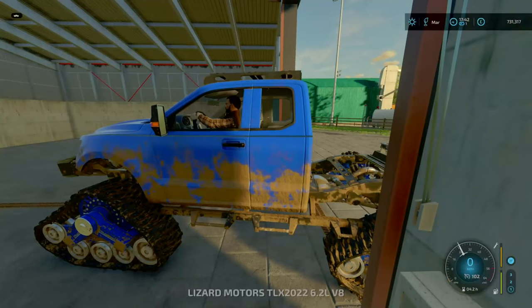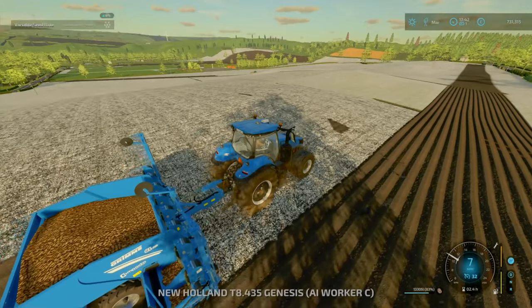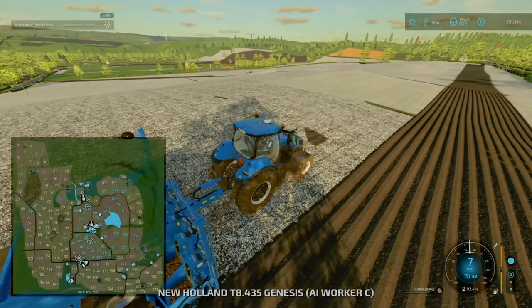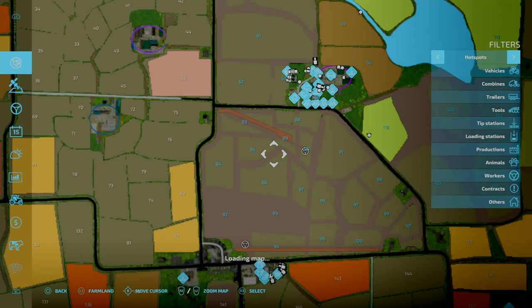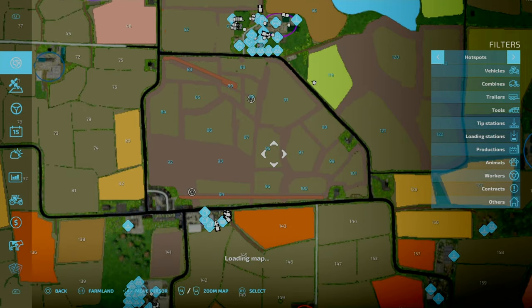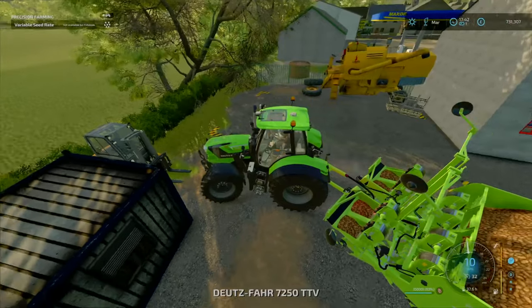So, yeah, that worker's fine. Guessing it's this worker. Oh no. Both workers are still on the way. And already they're making a significant dent into the field for us. Thank you, workers.